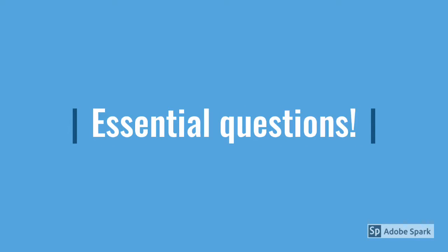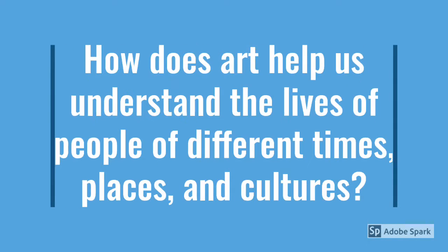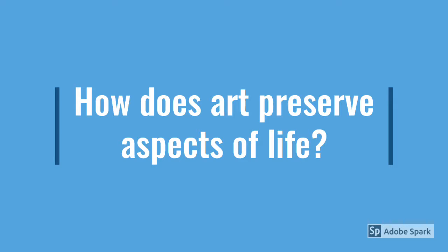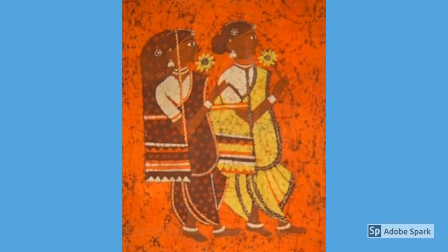Let's start with some essential questions. How does art help us understand the lives of people of different times, places, and cultures? How does art preserve aspects of life? Batik is an Indonesian word and refers to a generic wax-resist dyeing technique used on textile.